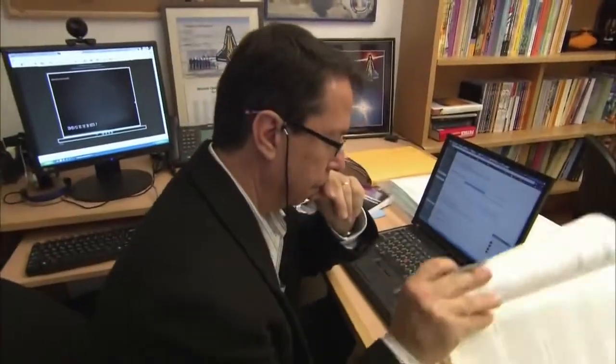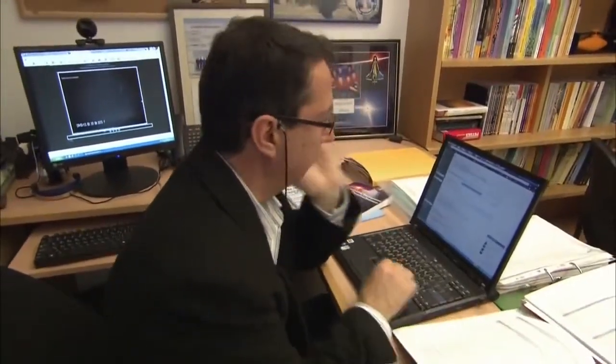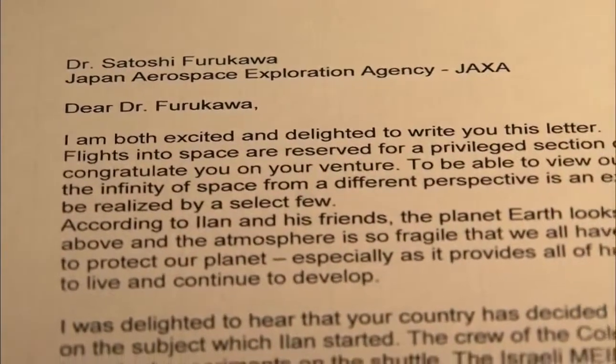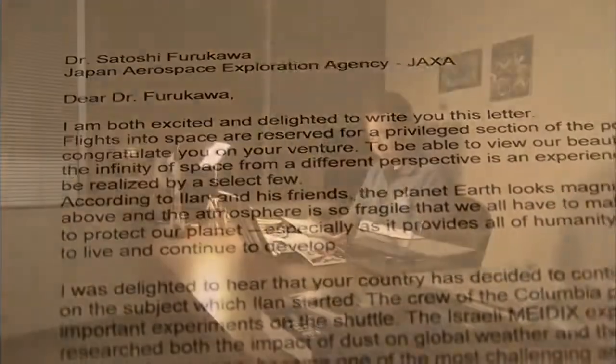Yair and his research team studied these photos and were surprised to discover how frequently sprite events occurred over large tropical storms and how widely distributed they were. But there was still much to learn. Yair saw Furukawa's mission as a great opportunity to advance the understanding of sprites.